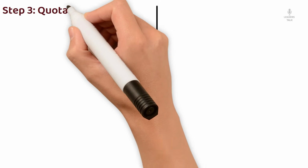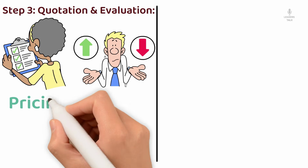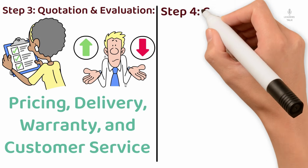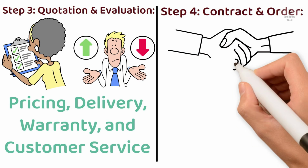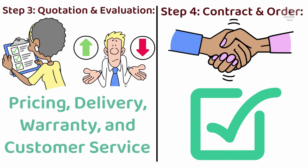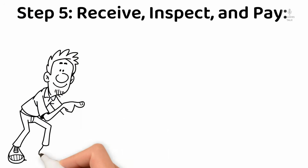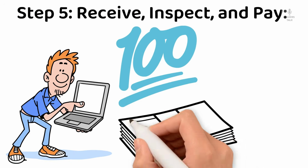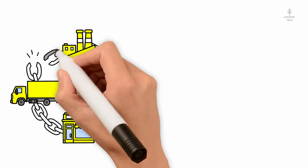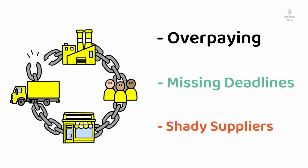Step 3, quotation and evaluation. They invite bids, compare pricing, delivery, warranty, and customer service. Step 4, contract and order. They finalize the best deal and place the order with terms locked in. Step 5, receive, inspect, and pay. Laptops arrive, quality check, payment approved, order archived. This structured process helps businesses avoid overpaying, missing deadlines, or dealing with shady suppliers.